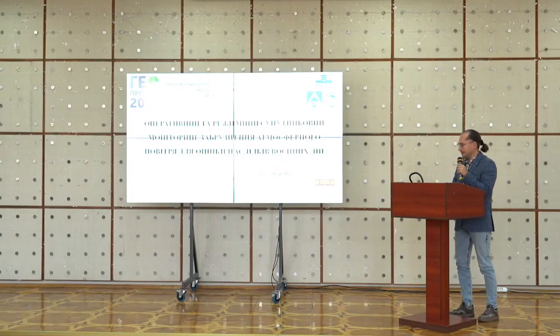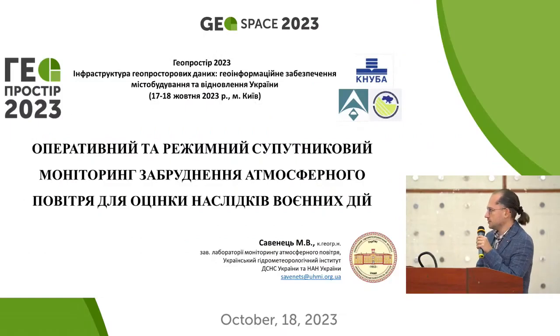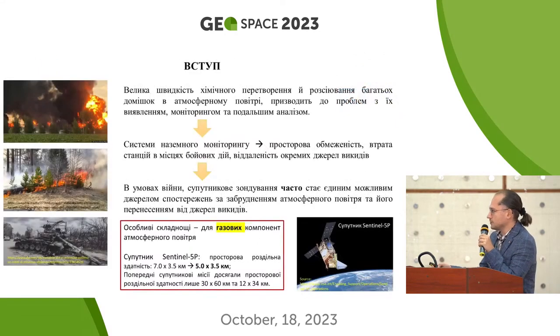I'm kind of shifting the focus towards applicable knowledge, and if we take a look at what we discussed yesterday, the key word as regards satellite imagery is accuracy and precision. But this is not the characteristic which is applicable to air contamination, because we are talking about kilometers and pixels, and the atmosphere is very fluid.